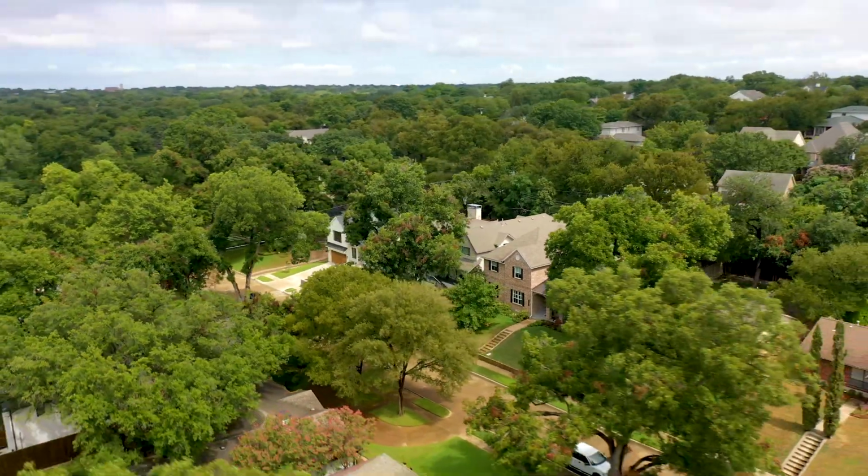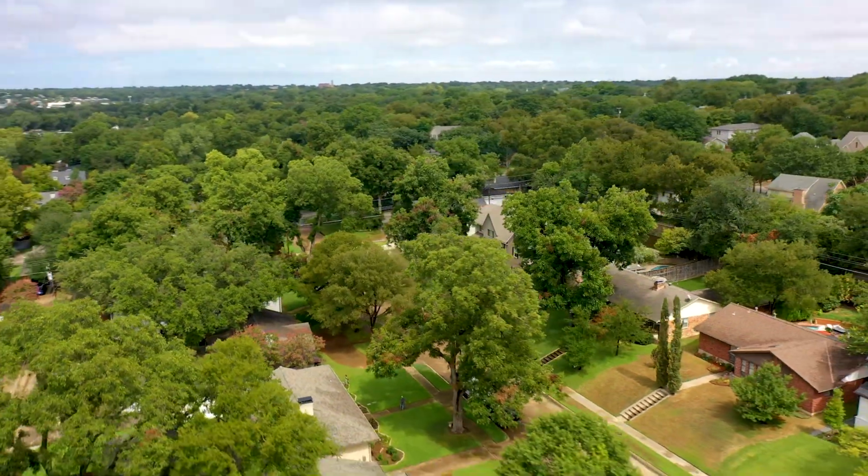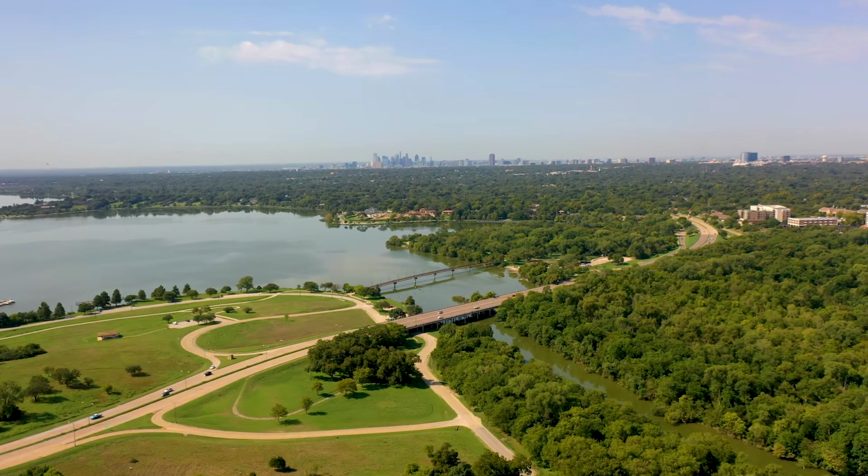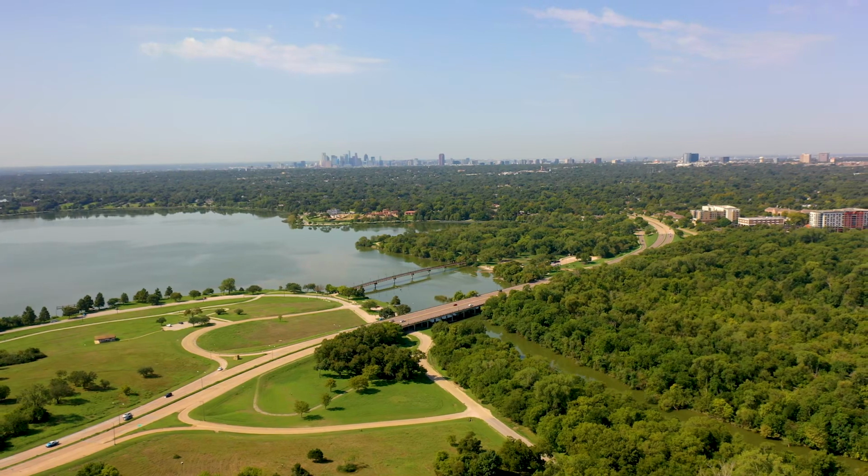But ultimately, my favorite part about these mature neighborhoods here in the Dallas area is that all of the trees completely shade the streets and really give it that exclusive feel. Let's go inside and check out this house now.